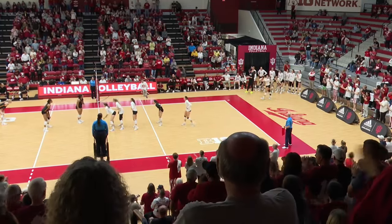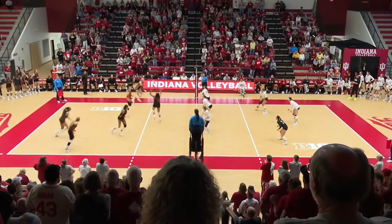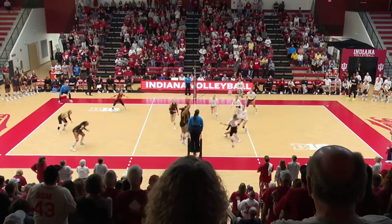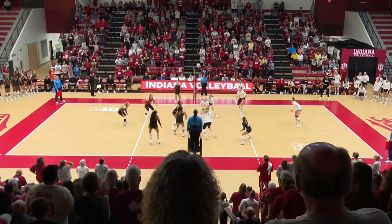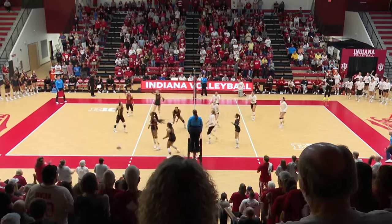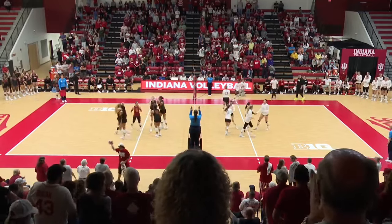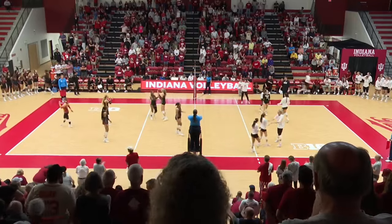24-15. Over the net. Dug out Gosnell. Set Batenhorst. Tatum the dig. Hayworth set. Saris. Kept alive by USC. Out of system. Vickers keeps it alive. Stuffed at the net. And USC wins the point. They stay alive for the time being. 8-point lead in this set for Indiana.